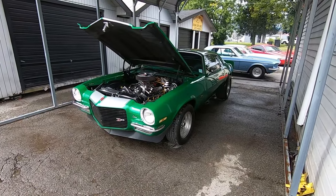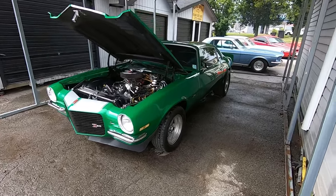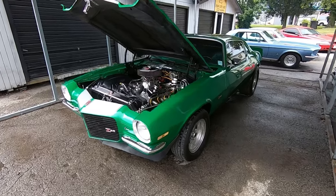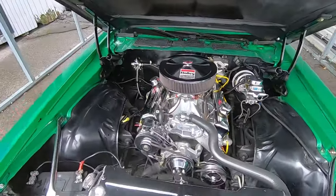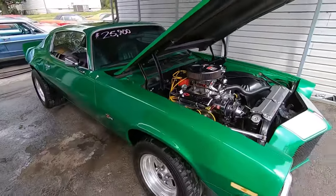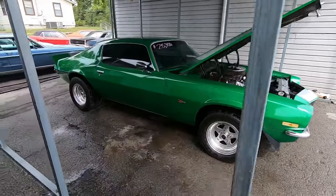This is Nick up here at Maple Motors in Hendersonville, Tennessee, and we're about to go for a test drive in a 1973 Camaro. This car here has a built 350, aluminum heads, power steering, quick fuel carburetor, aftermarket intake, front disc brakes.